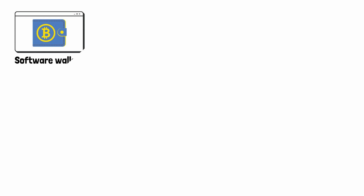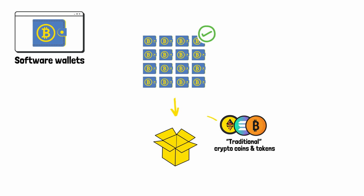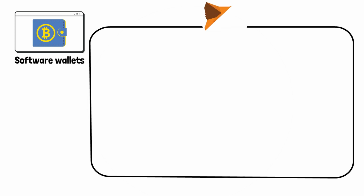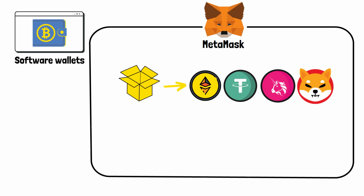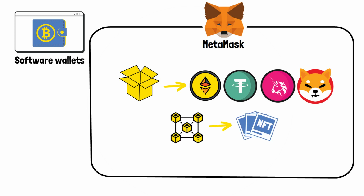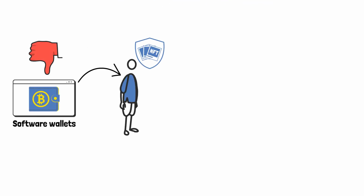So, starting off, you have software wallets. A significant number of cryptocurrency wallets these days allow their users to store both traditional crypto coins and tokens as well as NFTs on them. Think about, say, MetaMask. You can store your ETH coins on it as well as other ETH-related tokens, but the wallet now supports different blockchain-based non-fungible tokens as well. This is why, at one point, it was commonly referred to as the best Ethereum wallet for NFTs. In a very general sense, software wallets aren't the ideal choice for anyone looking for top-tier NFT storage security.